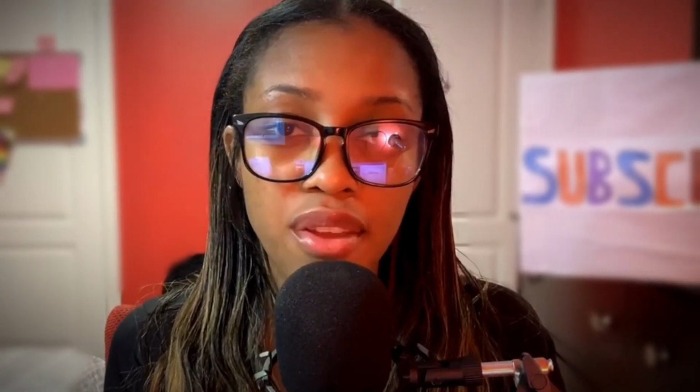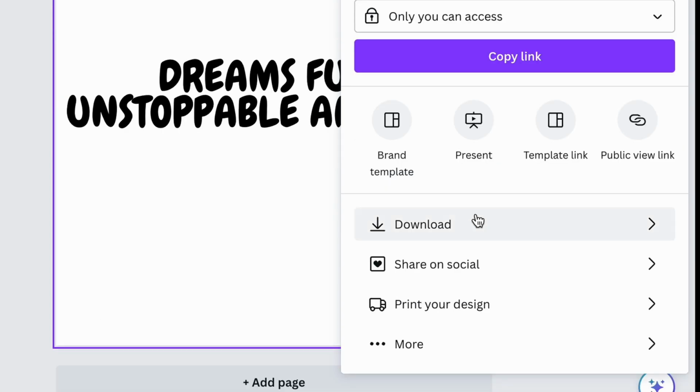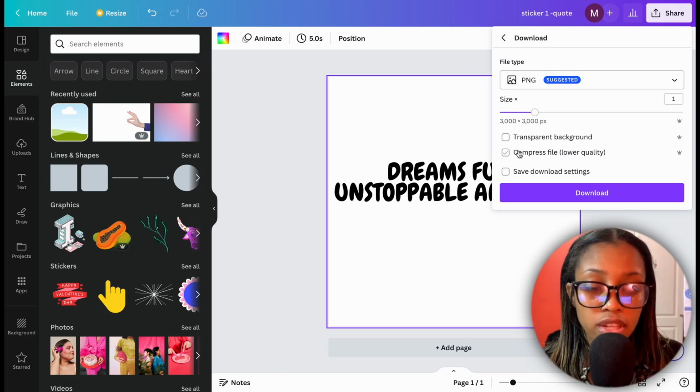So what you need to do now, you need to download it. And in order to download it, you'll come to where it says share, and then you're going to hit download, and you want to be sure that you download it with a transparent background. And once you've done that, you're going to go ahead and hit download.